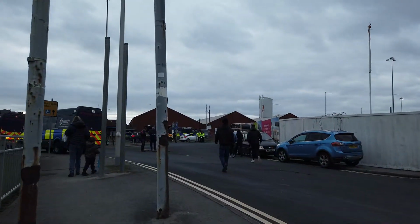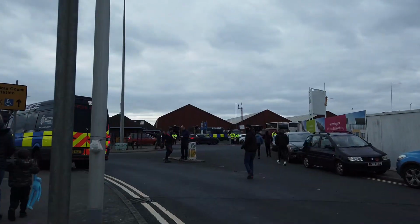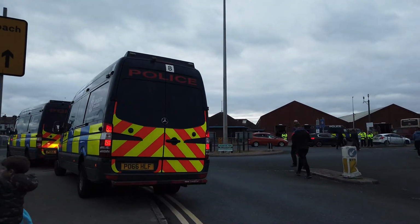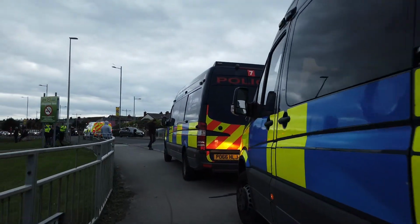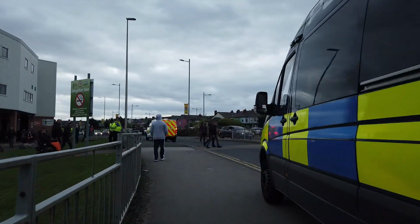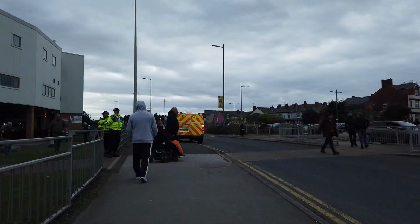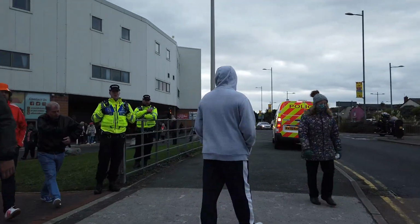Could be a bit mad, this. Preston beat by Blackpool here today in the Championship. So I'm making my way around this way. The other way was blocked off. They blocked it off to stop the crowds mixing. So I'm now heading back down Seasiders way. And you can see there's quite a few people coming out now.